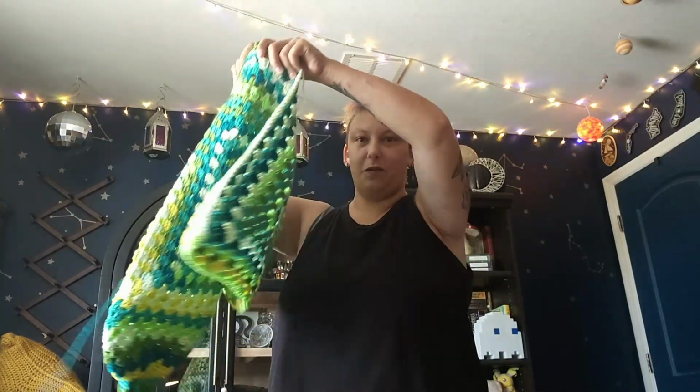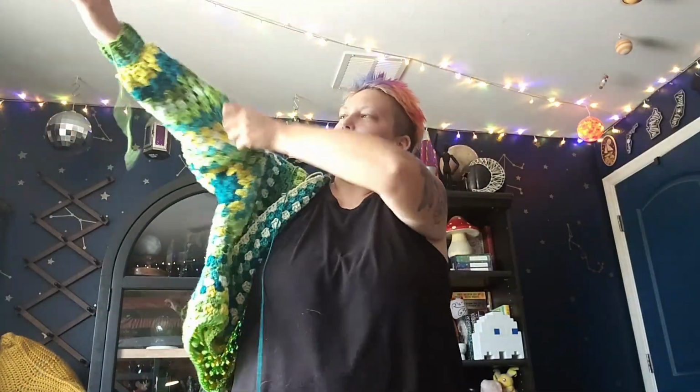So this is still only the first side. I just finished adding onto the body rounds. So now I am starting to add onto the back, and I know.